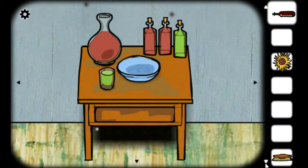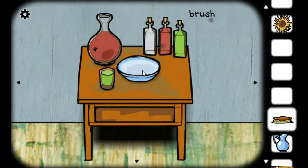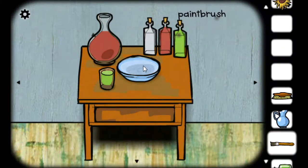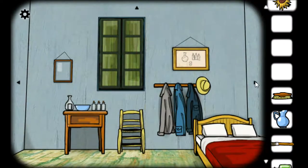Something happened. What is that? Should I put my brush in there? Should I put the sunflower in there? I don't know what to do with that.